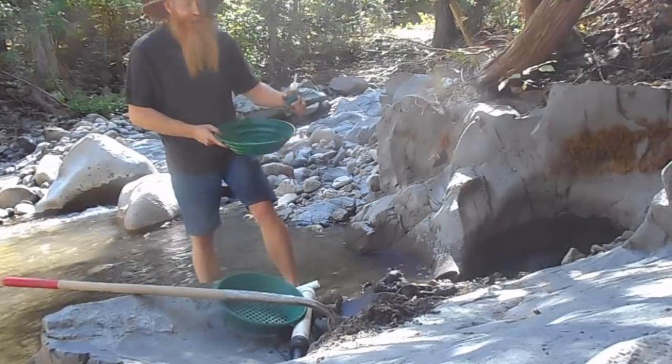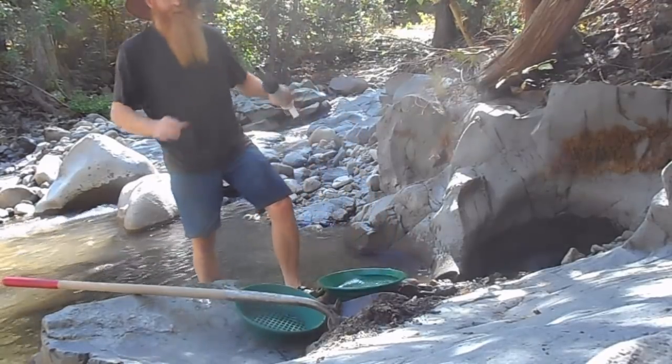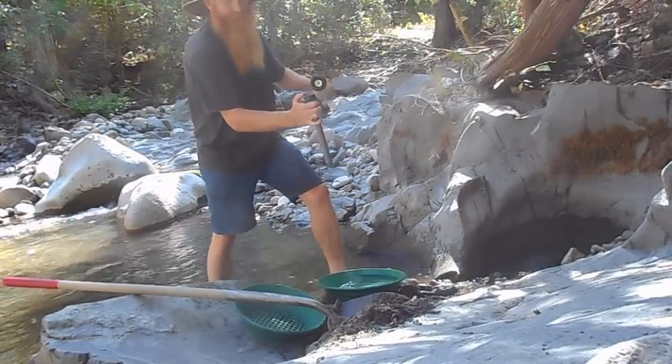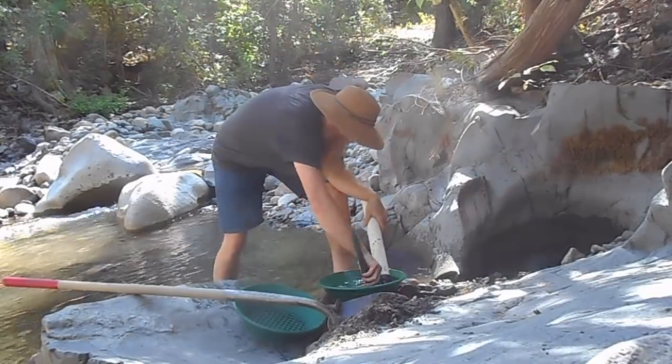Oh, one thing I should do. Almost forgot. The dredge has a little nugget catcher, if you will, inside it right there. Sometimes gold gets caught up in there. So let's go see if I missed anything.